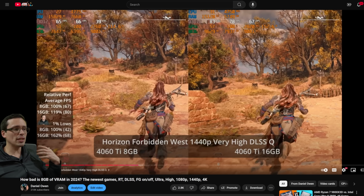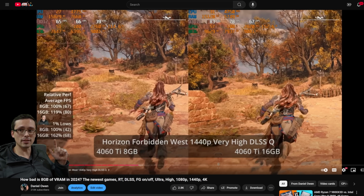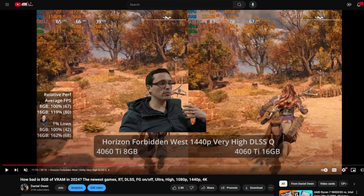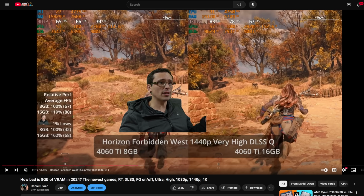The cards are definitely powerful enough to run it, the 16 gigabyte card hitting 80 FPS, but the 8 gigabyte card tripping up and stuttering, especially in the 1% lows. So again, with reasonable graphics settings that these GPUs are powerful enough to run, 8 gigabytes just doesn't really get you there. Again, watch my full video on that if you want my full thoughts on that topic.